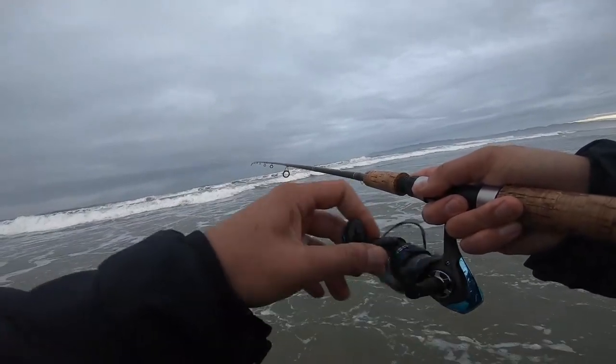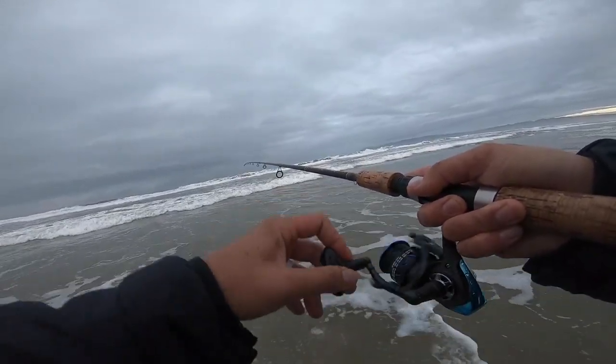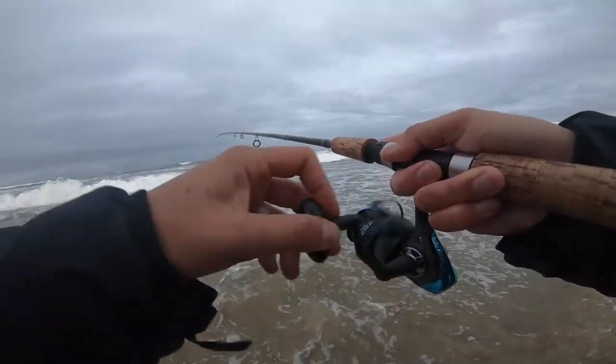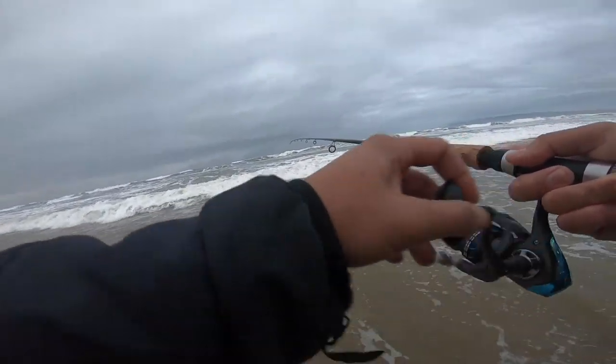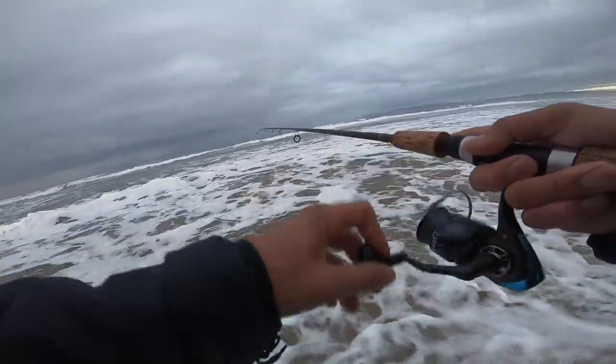So I just casted to that sandbar and now I'm immediately in the trough, at the end of the trough. And I just keep repeating that process until you start to put together a pattern on exactly where that school is.